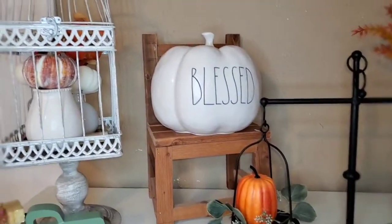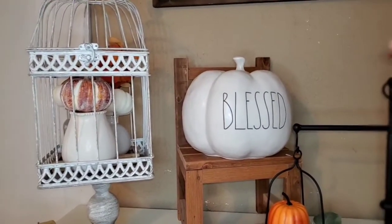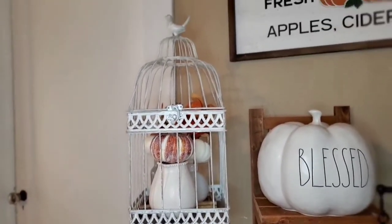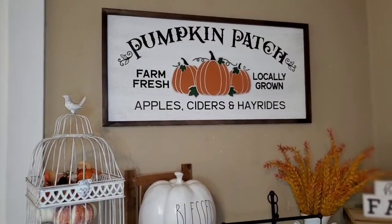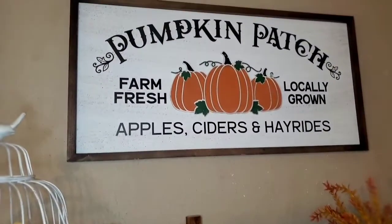My Ray Dunn pumpkin, that one I found at Marshall's, or my sister found it for me. This truck right here is from the 99-cent store. This bird cage I got about 3-4 years ago at Ross. And this sign right here is from Hobby Lobby. It's definitely one of my favorite signs.